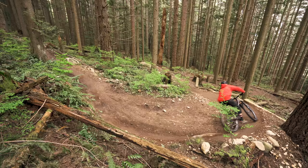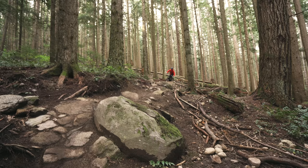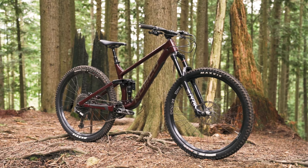occasionally wants to ride some more mellow trails, an all-mountain bike like the Sight is a great one to consider. Norco labeled the Sight as a true all-mountain bike, which is a category that's kind of been overtaken by enduro bikes, but this is a perfect example of why it's a category that should never die out.